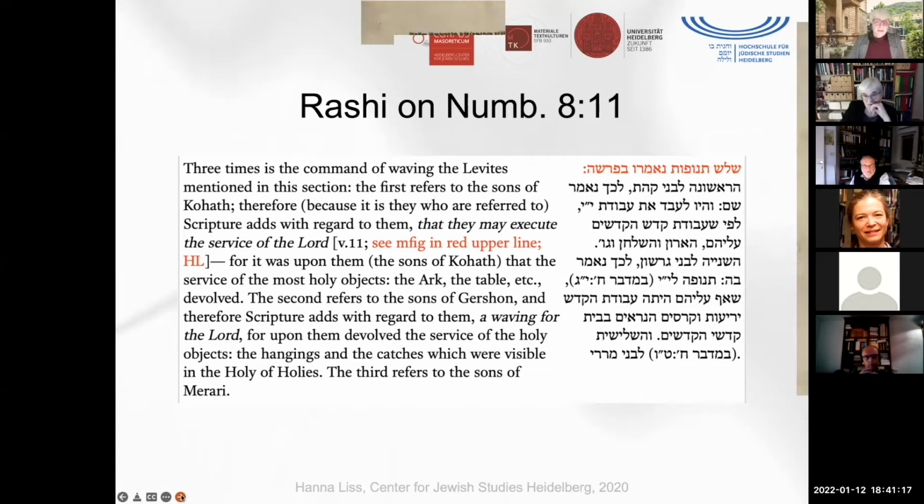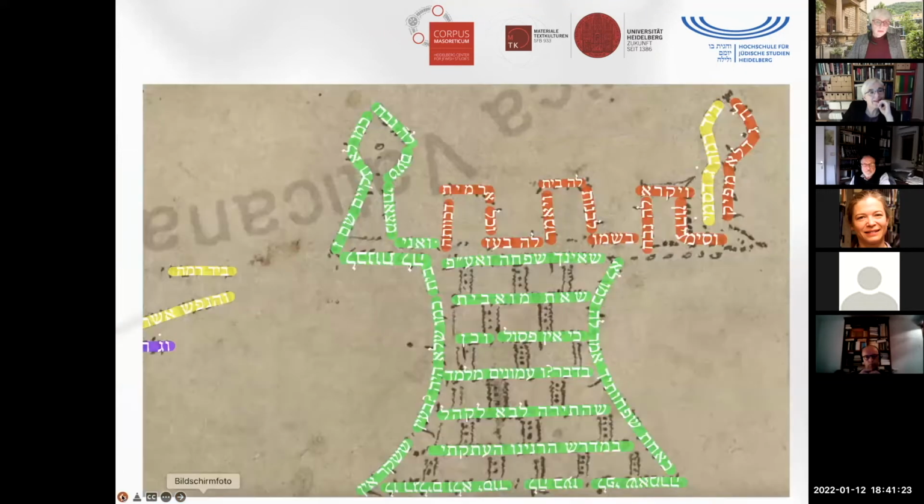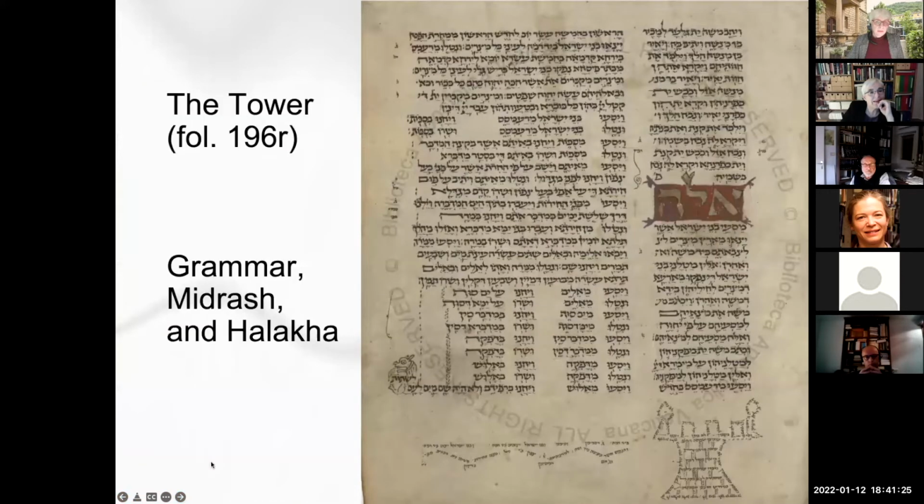My next example is this page, 196: the tower, grammar, midrash, and halakha.